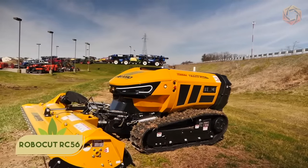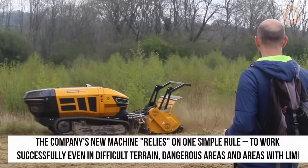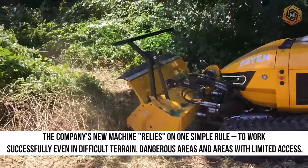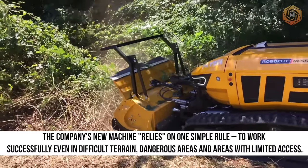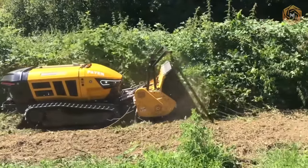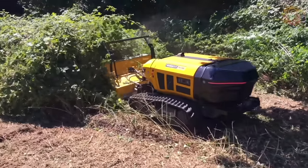The latest advances in technology have been utilized in the production of the RoboCut. The company's new machine relies on one simple rule: to work successfully even in difficult terrain, dangerous areas, and areas with limited access. So your work with this machine will definitely be faster, smarter, harder, more productive than ever before.